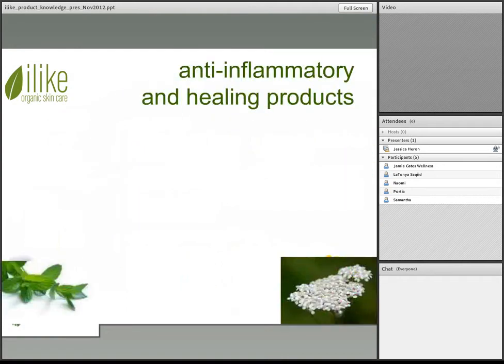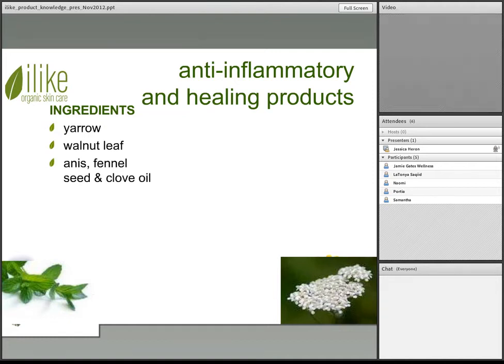We're going to move on to the anti-inflammatory and healing products. So the ingredients in this product line are the yarrow, which we've already talked about. The walnut leaf is an anti-inflammatory. And walnut leaf you're going to find in a couple of our acne products. Walnut leaf is in the Ichthammol product line. That would be your Ichthammol and herbs mask and also in the spot treatment.